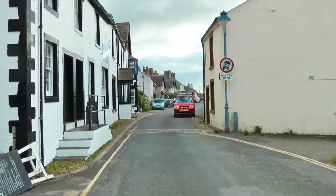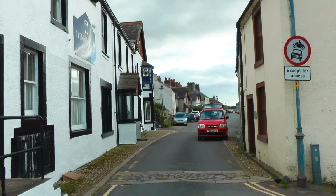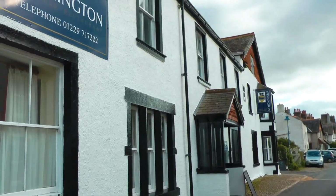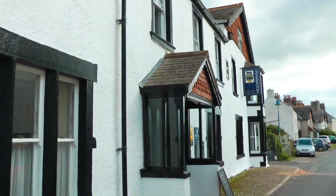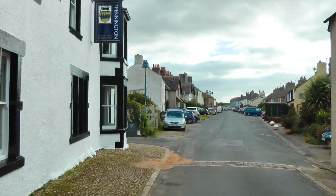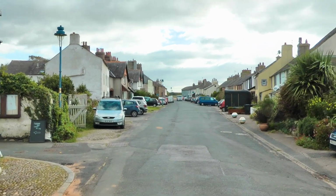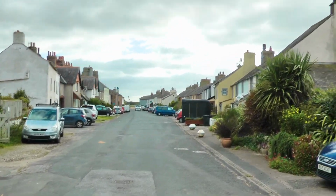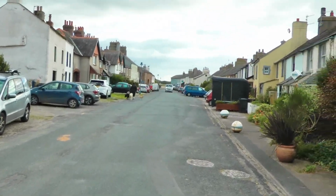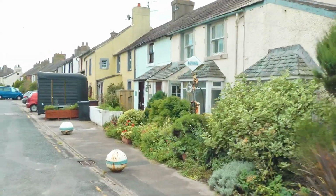We'll take a little walk down the main street here at Ravenglass. Very interesting main street because it ends in the sea. But what we've got here, we've got the Pennington Hotel, Bar and Restaurant. Penningtons being the people who own Muncaster Castle, of course. And off we go down the little main street, right down to the sea. Oh, look at that old petrol pump there. See the old petrol pump? Cool.